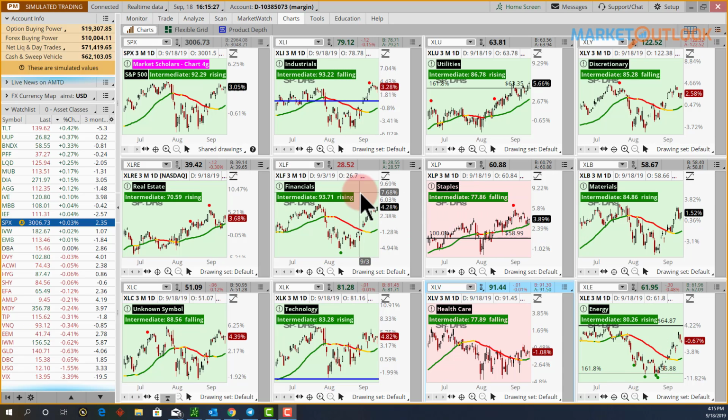I mean, they can outperform, but you don't want them to necessarily be the leaders because it's hard to sustain a good intermediate rally if they are. They tend to be smaller segments of the S&P 500 than some of these bigger segments that are bigger stocks that are in discretionary, Amazon, and communication services with those FANG stocks, and then technology with Microsoft in it and Apple.